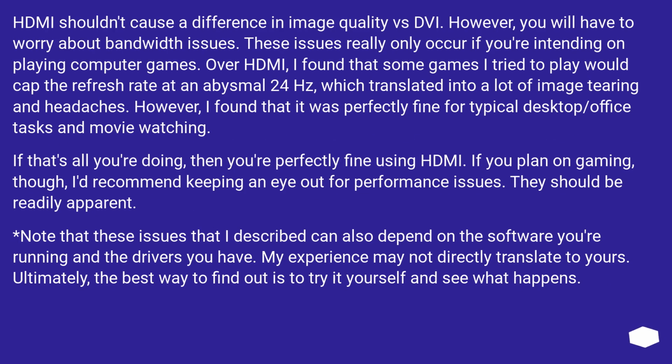HDMI shouldn't cause a difference in image quality versus DVI. However, you will have to worry about bandwidth issues. These issues really only occur if you're intending on playing computer games. Over HDMI, I found that some games I tried to play would cap the refresh rate at an abysmal 24Hz, which translated into a lot of image tearing and headaches.